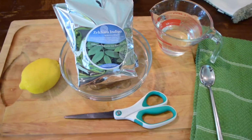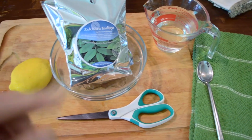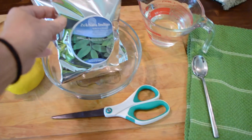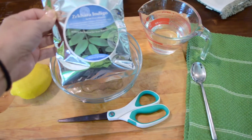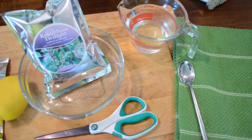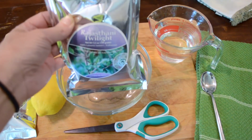This is my setup for when I am getting ready to mix my henna. The two types of henna that I used as I described are the Zekhara Indigo and the Rajasthani Twilight. This is the red-based henna.